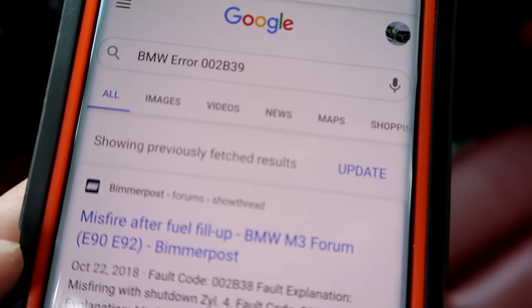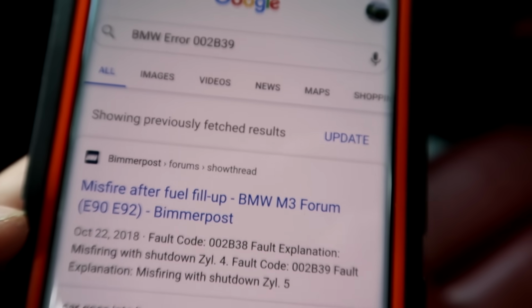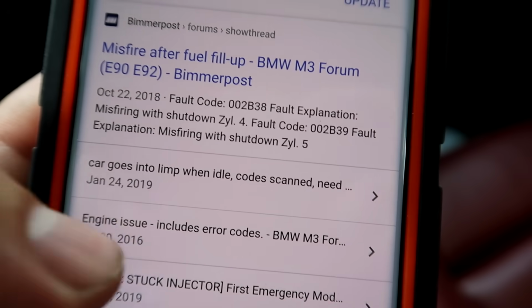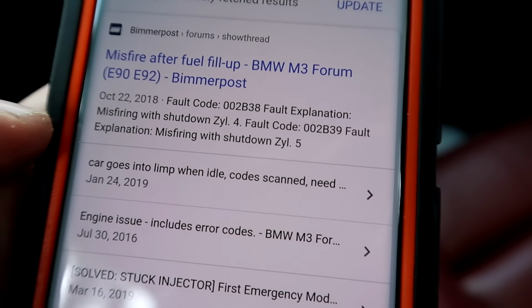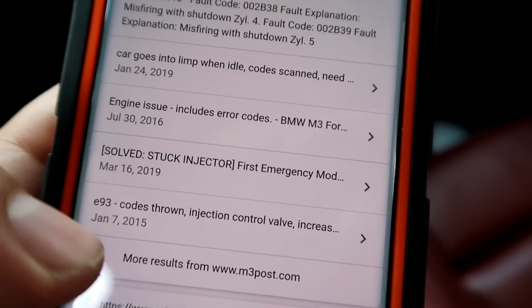We click search for more information. It will take the actual error code that BMW generates right there, and it will take you right to Google, and it will pull up forum posts, and it will pull up any sort of information that you can find out about that specific issue.